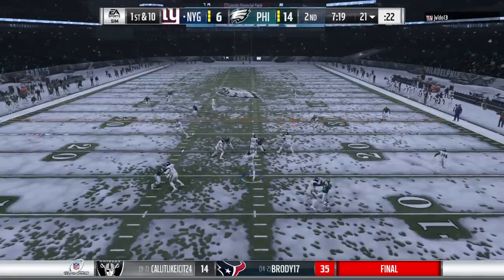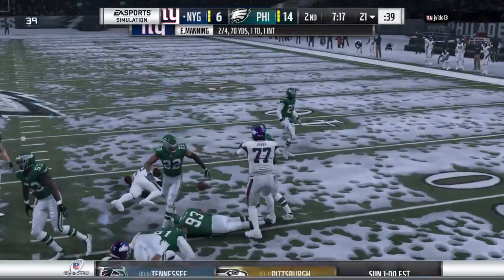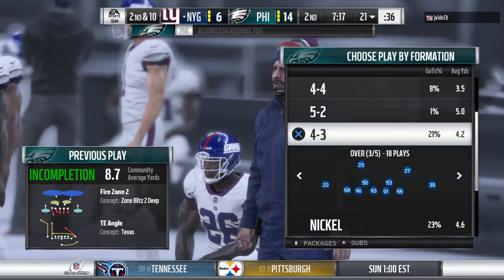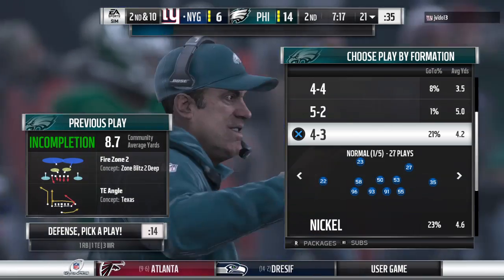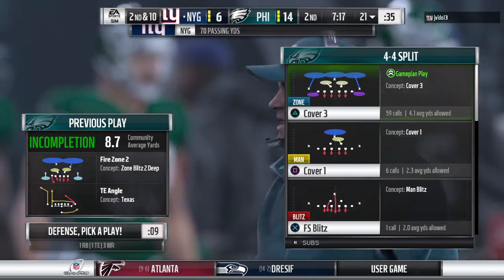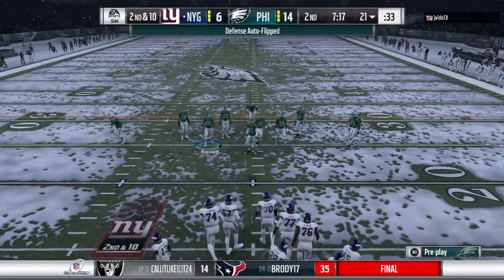Throwing on first down is Manning. Throwing middle, but it's incomplete. He kind of forced that one there, didn't he? It's almost like he predetermined where he was going to go with the football. Yeah, he wasn't really going through progressions. He wanted to go to his top guy. You do that against this defense, they'll make you pay, won't they? Yeah, they certainly will. They react very quickly to the thrown football.